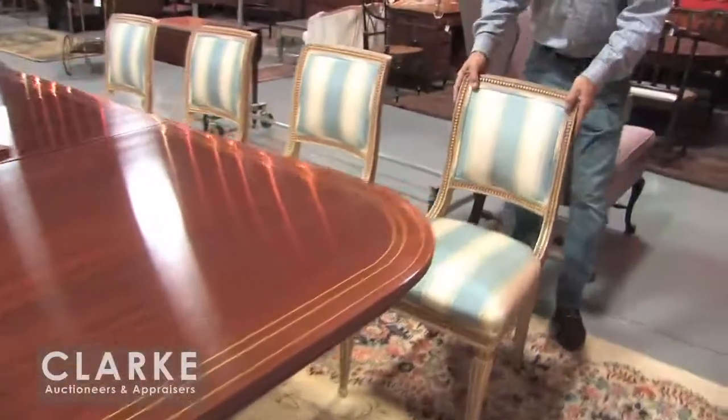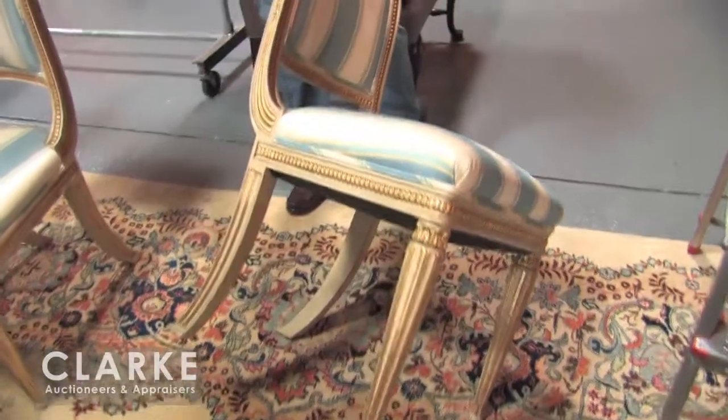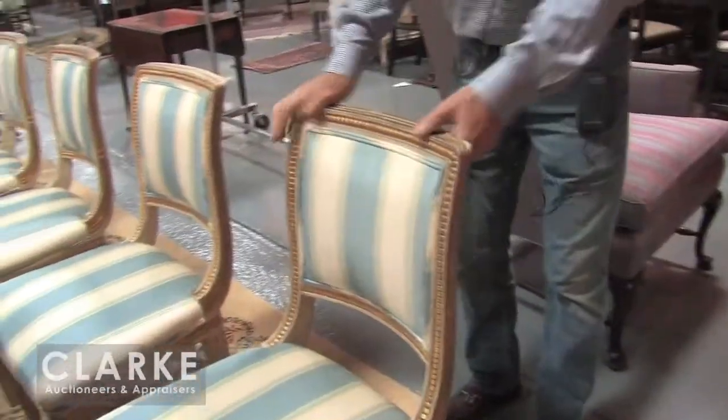And here from Manhattan is a set of vintage, gilded and painted, original paint, dining room chairs, 8 side chairs, real nice profile and form on those.